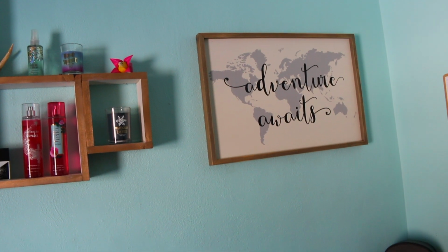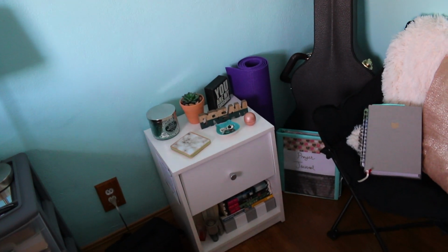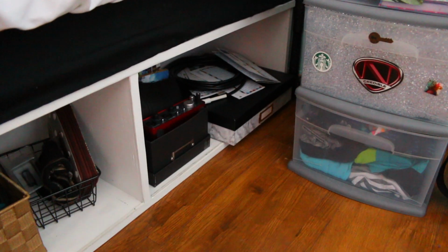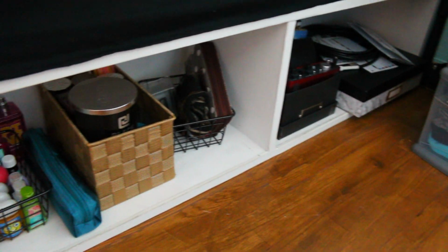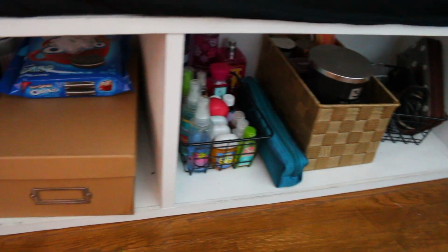And then below that I just have my little reading corner, and then also my nightstand which is by my bed. So I just use a 3-drawer thing, and then below my bed I actually have storage, so I just have scrapbook paper and movies and candles and just extra little things there. And then I also have some boxes that just keep like journaling supplies and stuff like that.